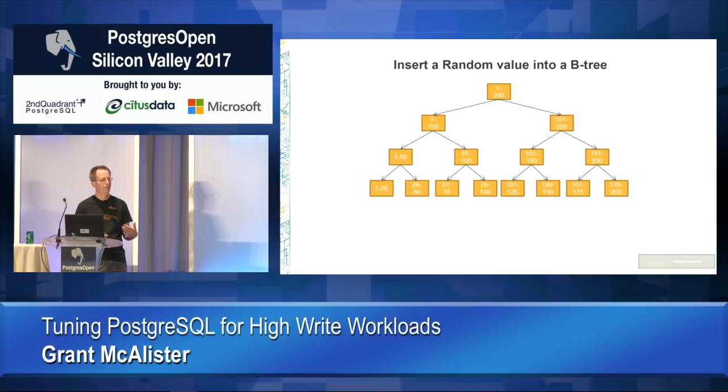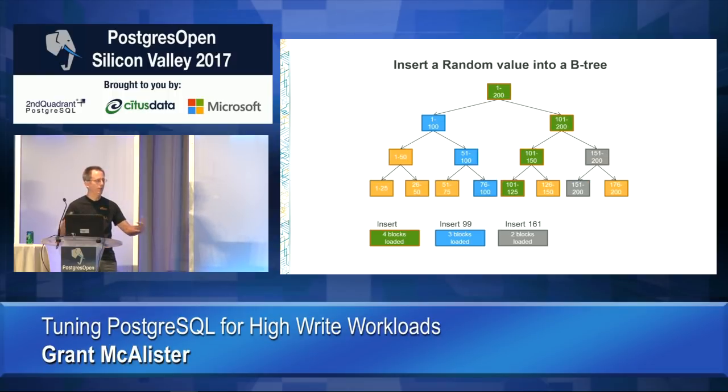Now let's talk about what happens if we do a random insert into that tree. If we insert 124, we see again those typical 4 blocks that need to be loaded. But when we do something like 99, we start touching more blocks again, 3 blocks this time. And 161, again a couple more blocks. You can see that if this was a representation of a really large tree, this would continue, with every insert touching a bunch of new blocks.